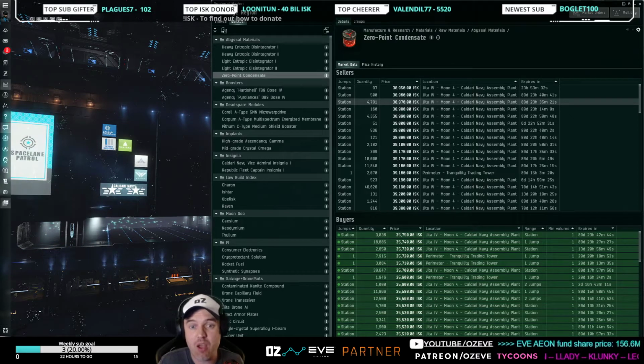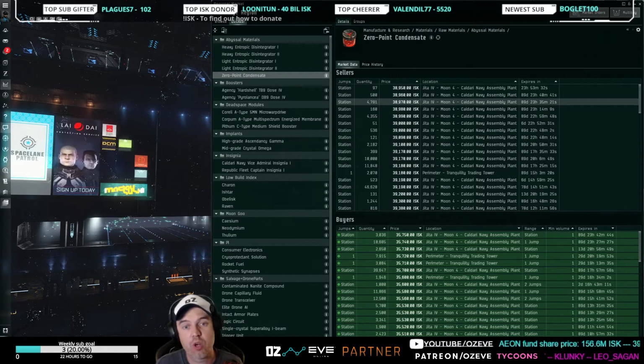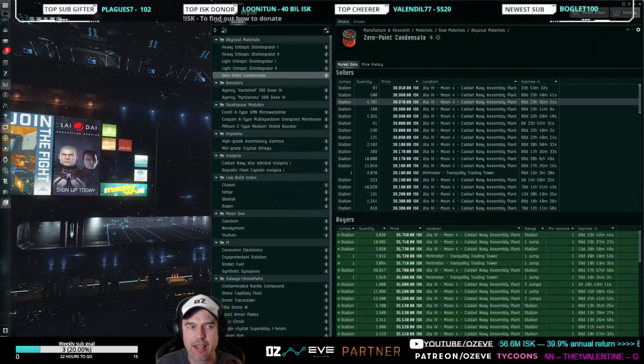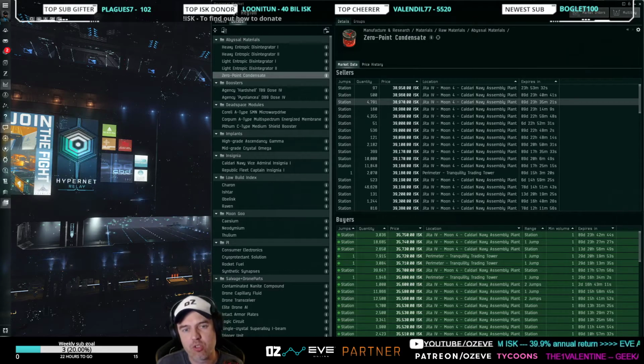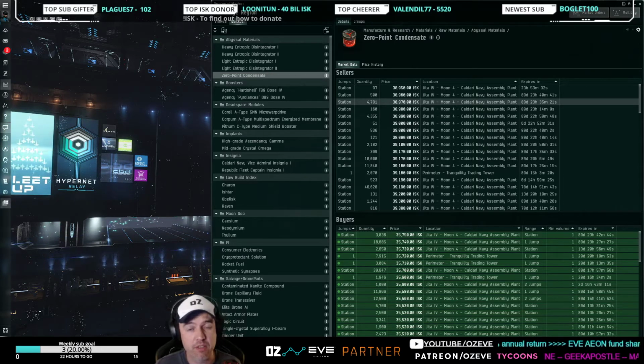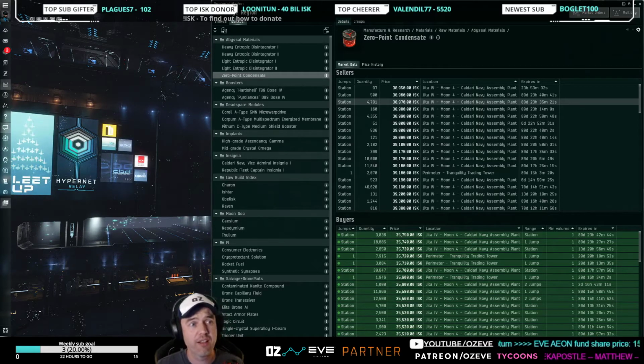Whether it happens now or later, I just want you already to be prepared for what is going to happen when this goes up. So when zero point condensate goes up, the one thing you're going to see is a spike in ships like the Kikimora and the Damavik. Those two ships have the highest percentage of zero point condensate in terms of their building costs. So the smaller Triglavian ships, and then also the weapons.